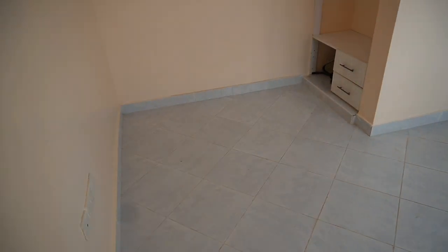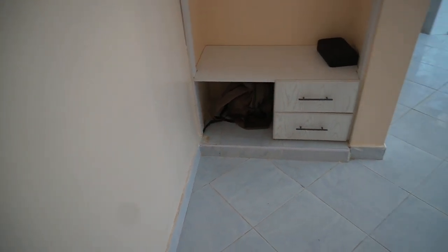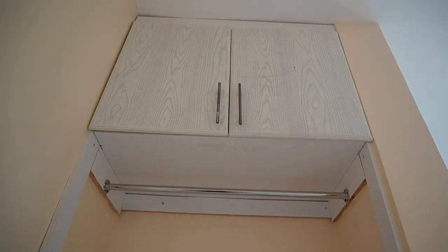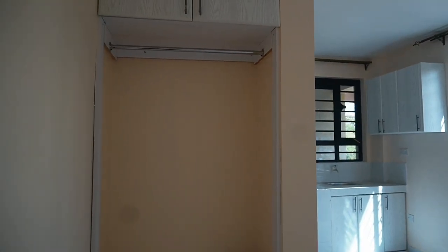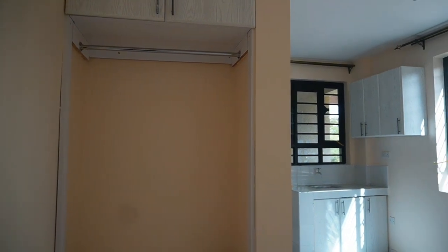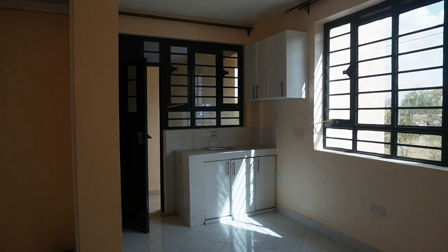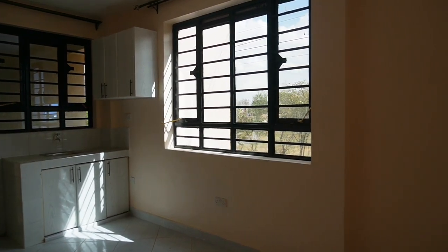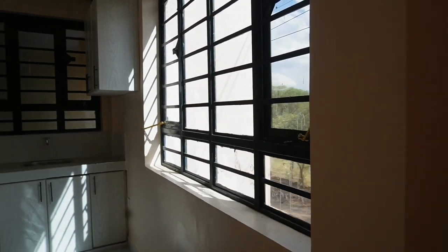Have a very big space for bed area. This is the closet. You have a very huge closet. This closet is very huge for a studio. And I love the kitchen from this angle. Look at that, the kitchen. The windows, huge.